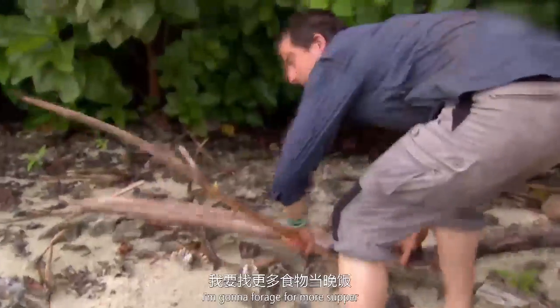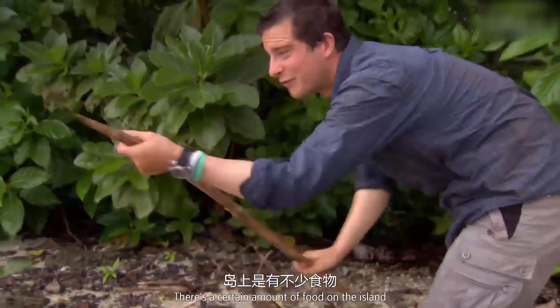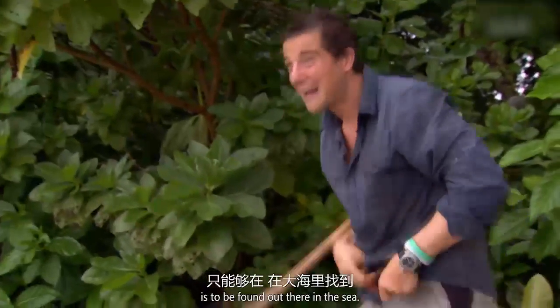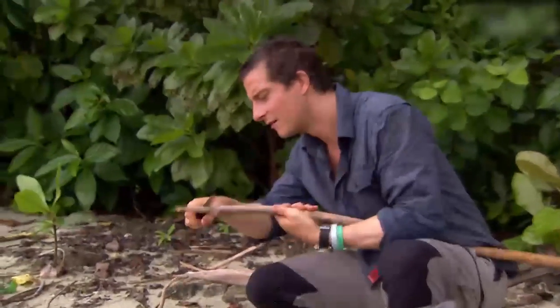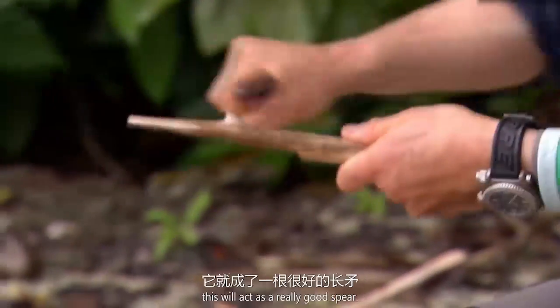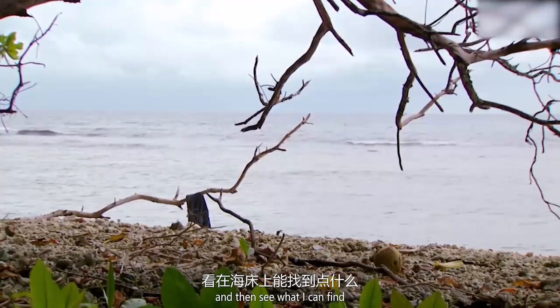I'm going to forage for more supper, and I need something to help me. There's a certain amount of food on the island, but really, the real bounty is to be found out there in the sea. And if I just sharpen at the end of this, this will act as a really good spear. I'm going to free dive and then see what I can find on the seabed.